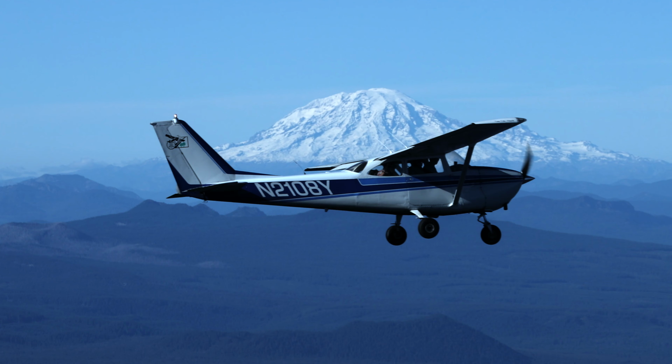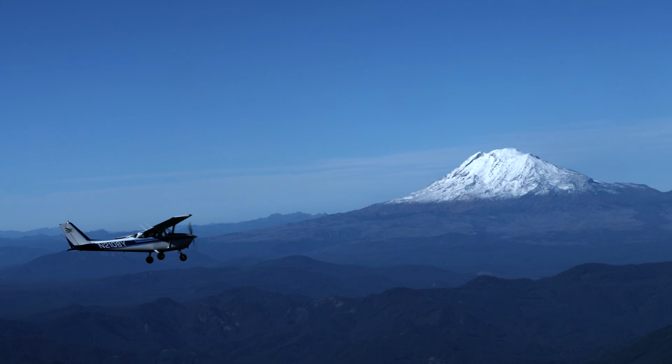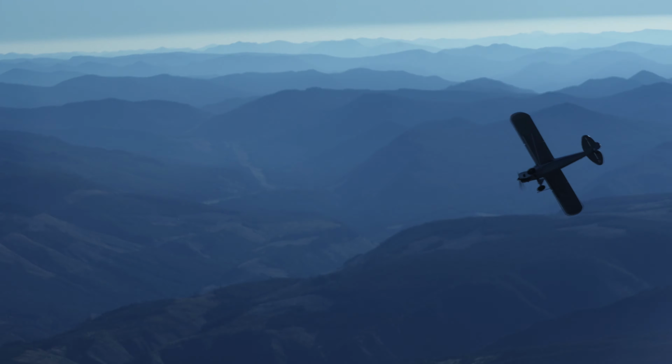With a very tight schedule and light that was far from ideal, we didn't spend too much time shooting along the way, although as we got closer to the mountain, I couldn't help but quickly snap a photo of the other plane.